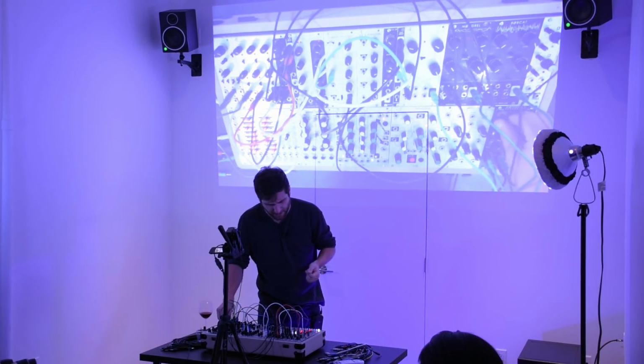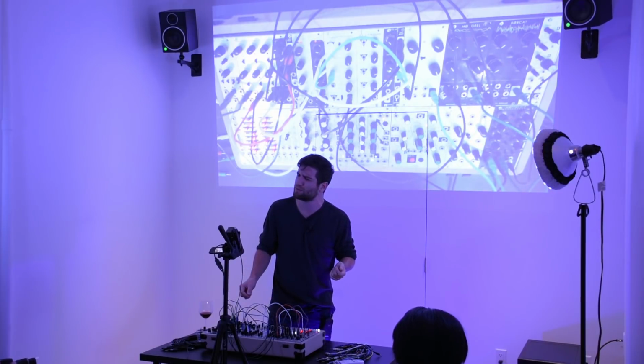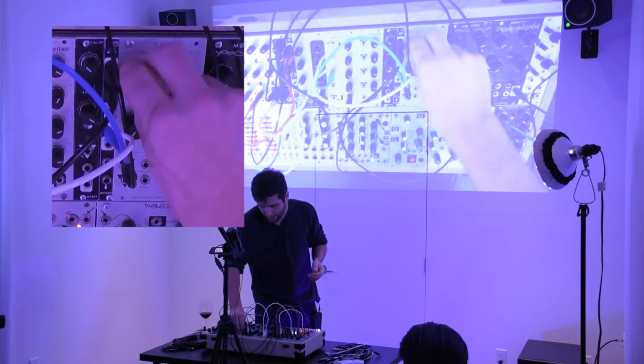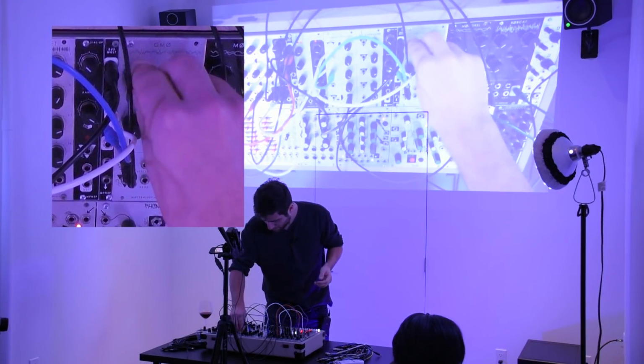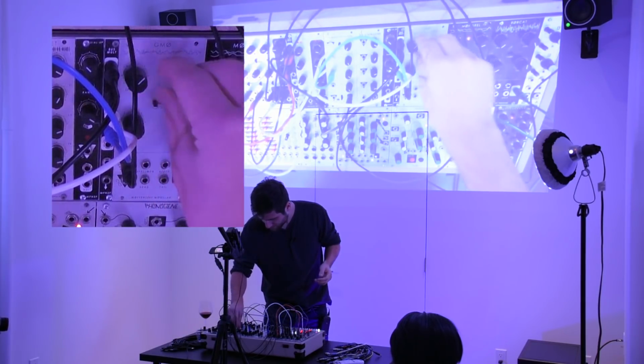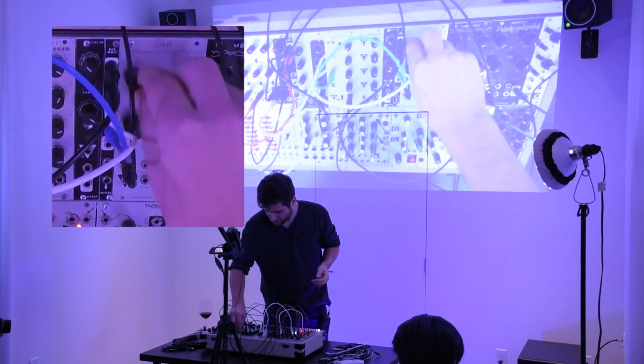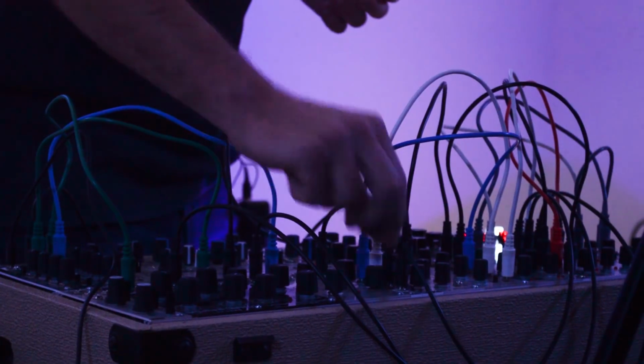So right now I think this is the RZ1 drum machine. It was one of the 80s PCM drum machines. And you can hear it's super lo-fi, all that kind of stuff.